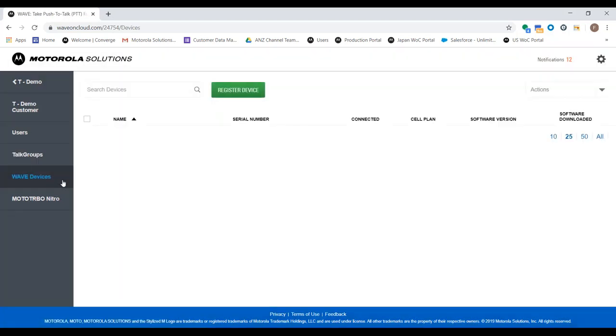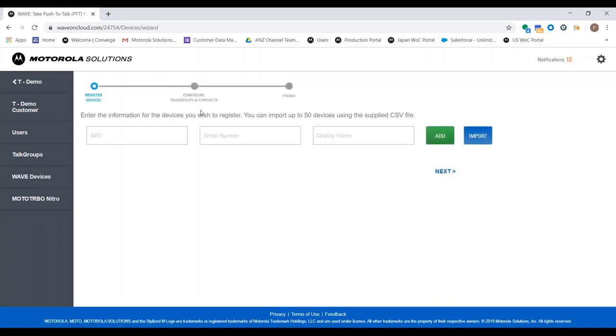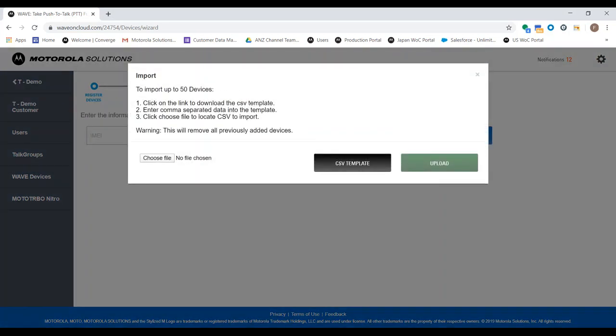So kind of the next option down here is the Wave devices. This is where we manage our TLK devices, so TLK 100s now and also TLK 150s in the future. If we register a device, we just need to populate the IMEI, the serial number, and the display name. We can also import from a CSV file as well, up to 50 devices at a time.